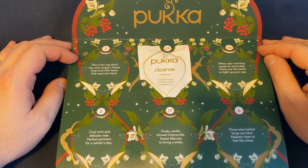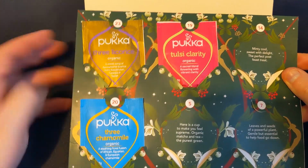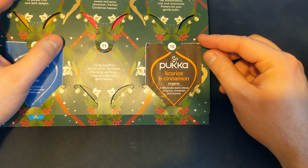However, right now, we need to find little tea pocket number 18. Now, it's not on the first panel there. Is it on this panel here? No, it is not. I don't think it's on the third one, because that's 22 on its own, so it must be on the final one. There it is, right down in the corner.